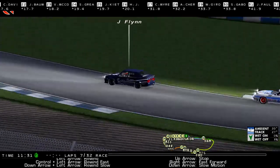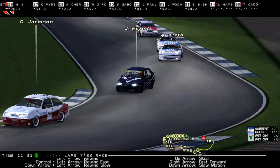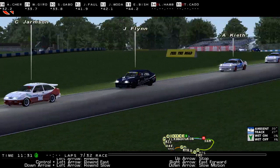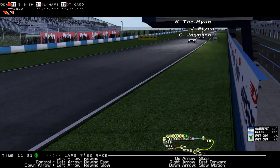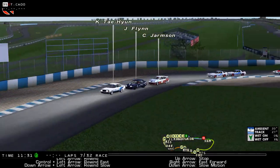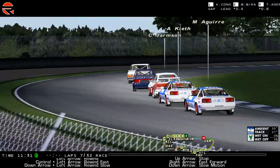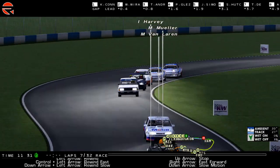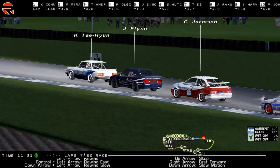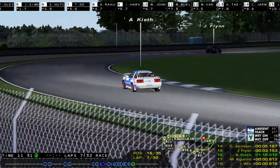Let's do a rewind. It does look a bit like an incident, because he's pulled away quite a bit from Adric Keith since we've done this. No, I think he just was passed. No, he was in the other pack. He was ahead of Taehyun when we were with him. Yeah, he was. Oh yeah, look how much he dropped. It might have been just him losing pace. And I think that was the case, yeah. He was in this pack and just lost pace.